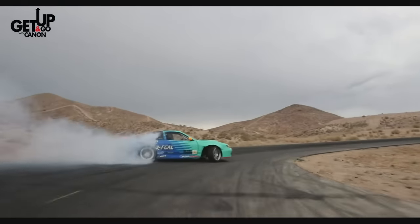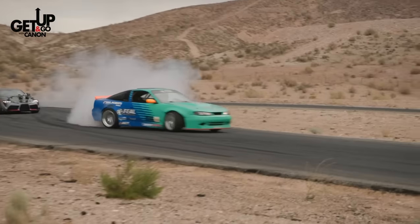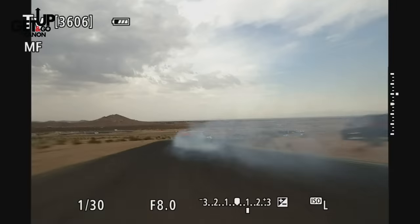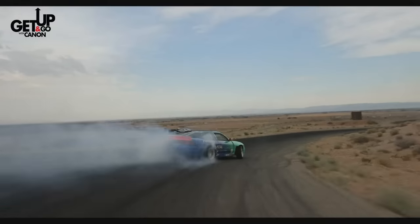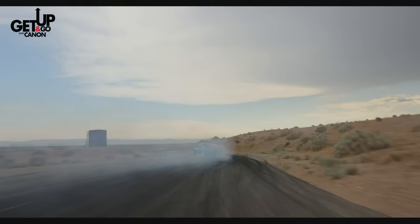I'm trying to keep up with him. He's so fast. Look at him. I'm basically drifting next to him trying to keep up with him. He's so crazy.